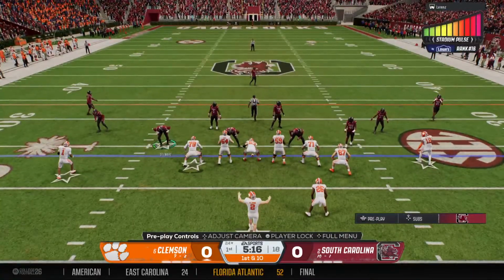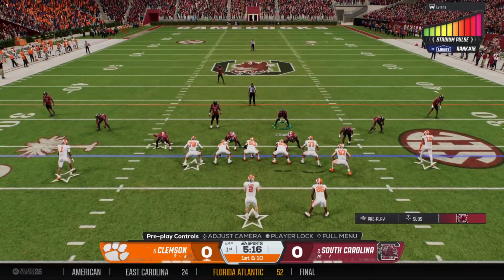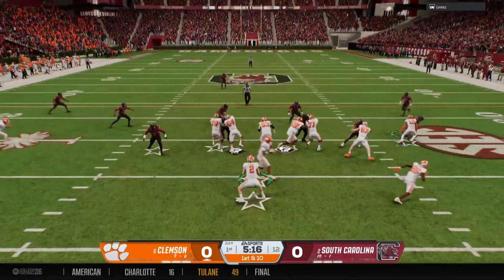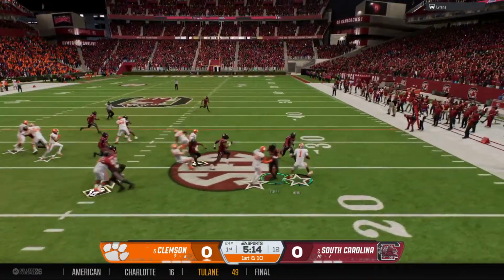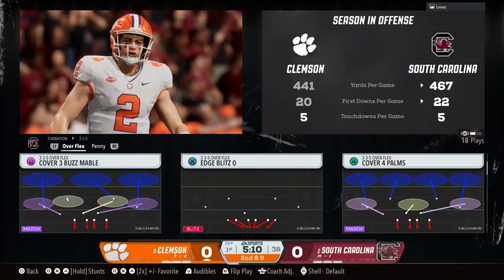Listen to the crowd energy here in the early going. This is a tough environment for visitors. A pop pass on the jet sweep, a small gain. Now looking at 2nd and 9.